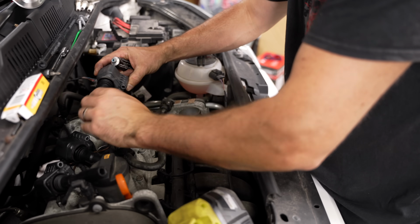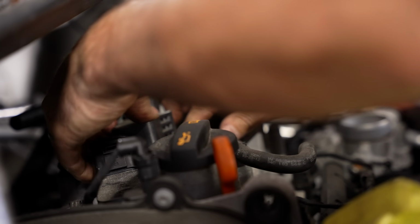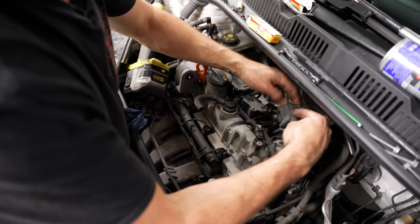I'm wiping a tiny amount of automotive grease on the ignition coil to hopefully make it easier to get them out again in the future. Now I can simply plug them back in the same order that they came out.